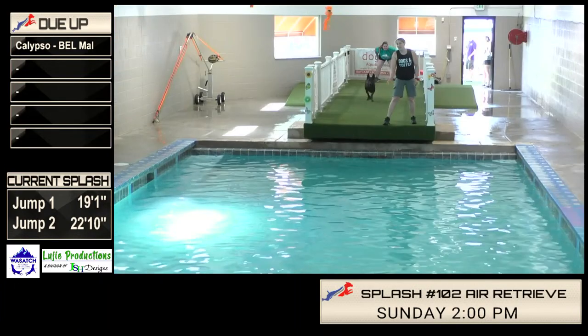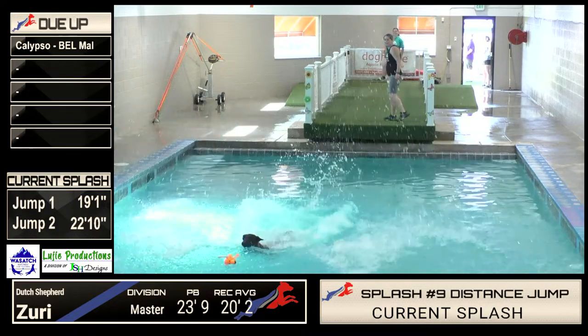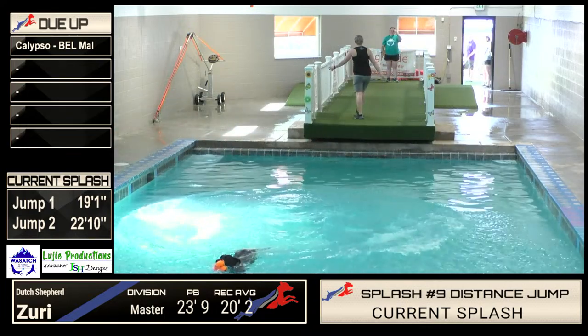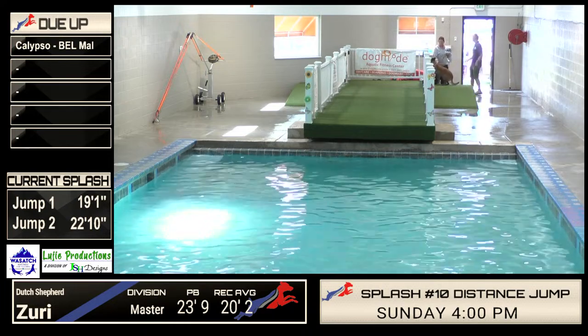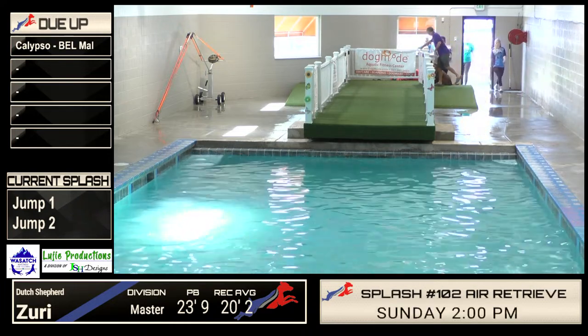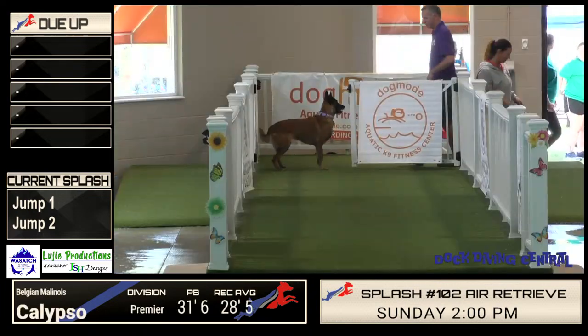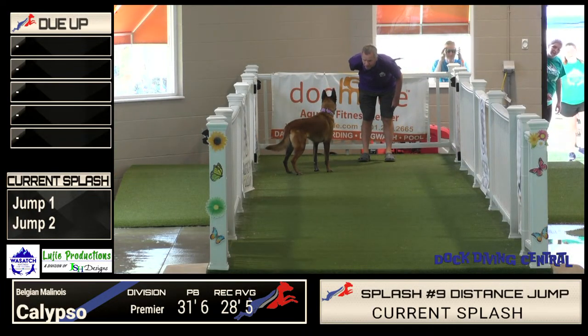All right, next up is Craig with his big jumping Malinois, Calypso. Calypso's personal best is 31 feet 6 inches. Her recent average is 28 feet 5 inches. She's had all premier level jumps this weekend. Going right into score jumps here.